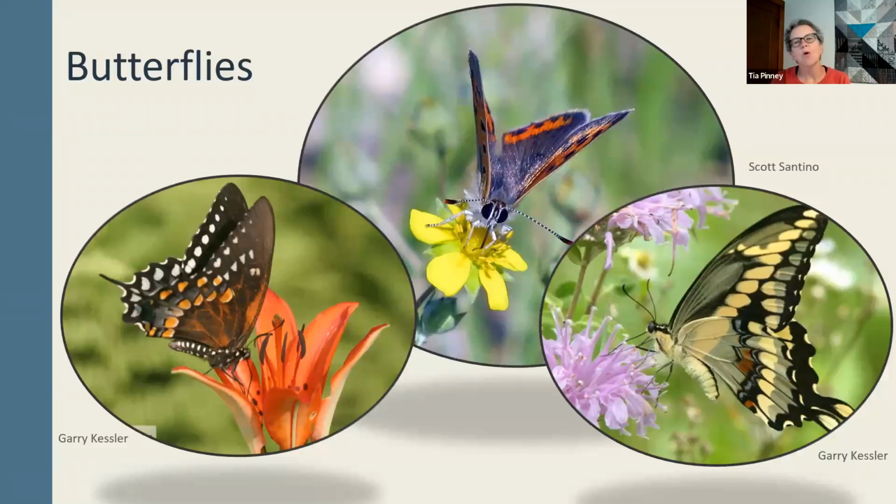So, just some organisms that many of us enjoy or love and might motivate us. Butterflies are particularly popular with people interested in native gardening, and they are very colorful. They're like the megafauna of our gardening work. On the left we've got a spicebush swallowtail, and on the right we have another swallowtail called a giant swallowtail, and in between them is a much smaller little butterfly called an American copper. Those are just some lovely examples.